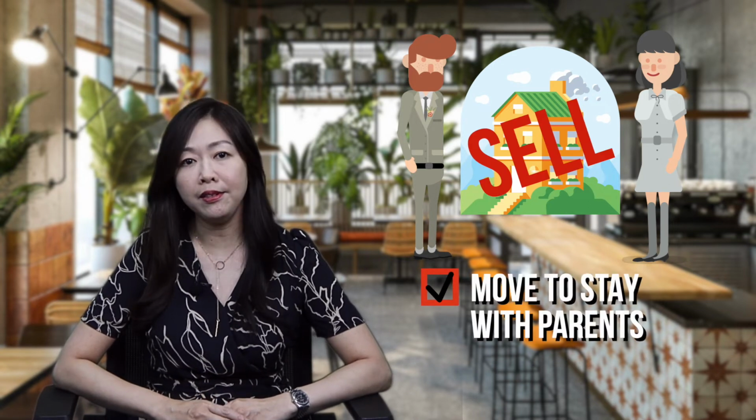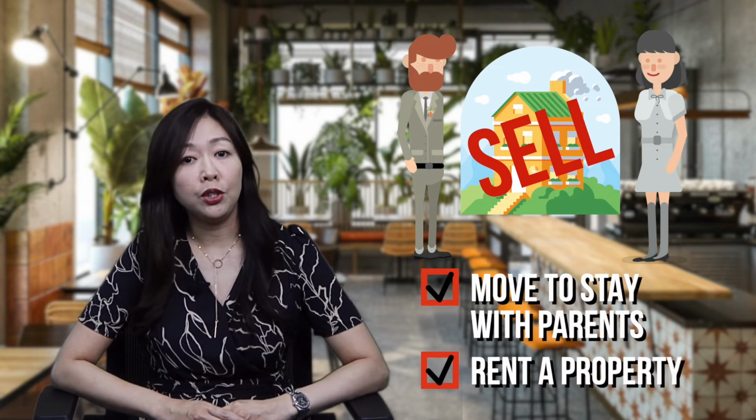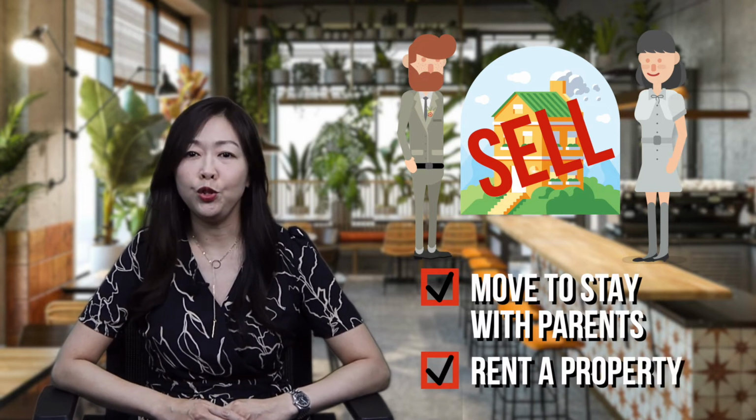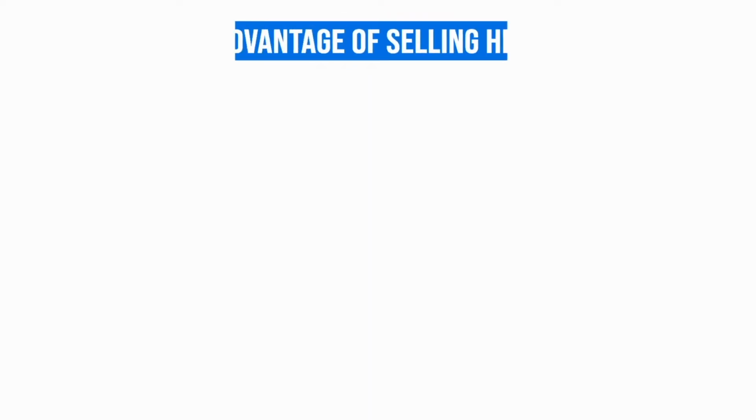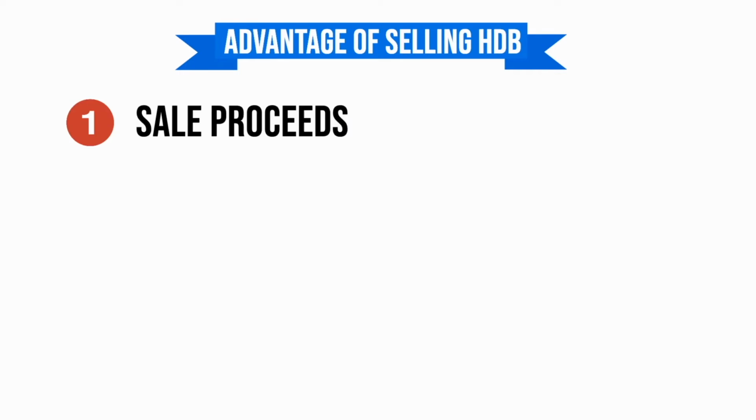Jackson and Amanda, a Singaporean couple, decide to sell their HDB flat and either move in to stay with their parents or rent a property in the meantime, while searching for and eventually buying their new private condominium. There are a few advantages of selling the HDB flat before purchasing a new condominium. Namely, number 1, they will have the sale proceeds back from the sale of their HDB and will be able to utilize it for their next property.